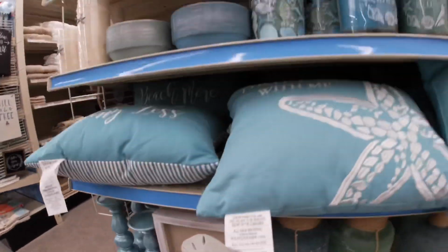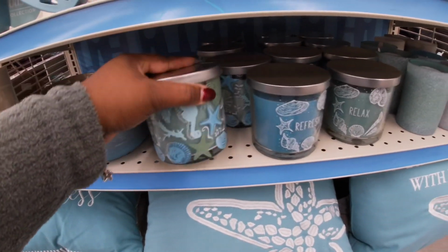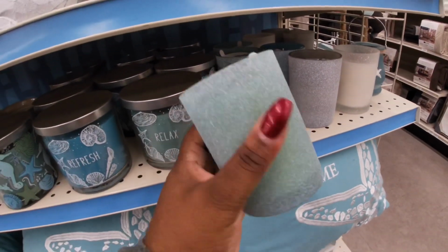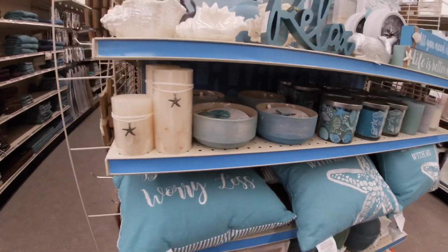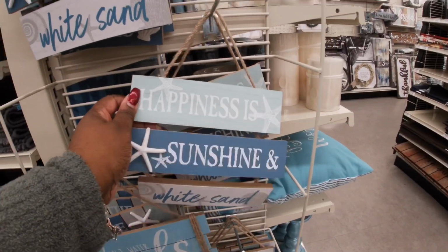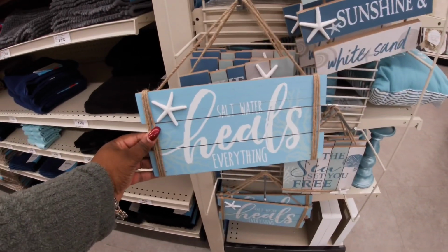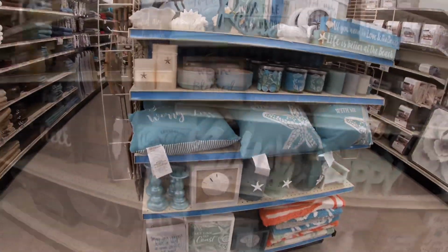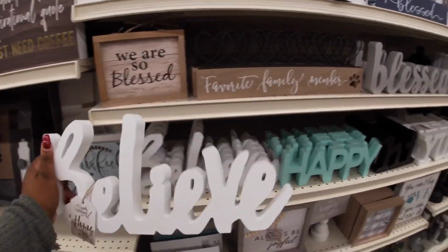The candle holders. So I have more candles up here. These are $6. Refresh, relax. Sea mist. These are $5. Happiness and sunshine, white sand. These are $5. Sea salt heals everything. These colors over here look nice and fresh. So it says believe. These are $8.